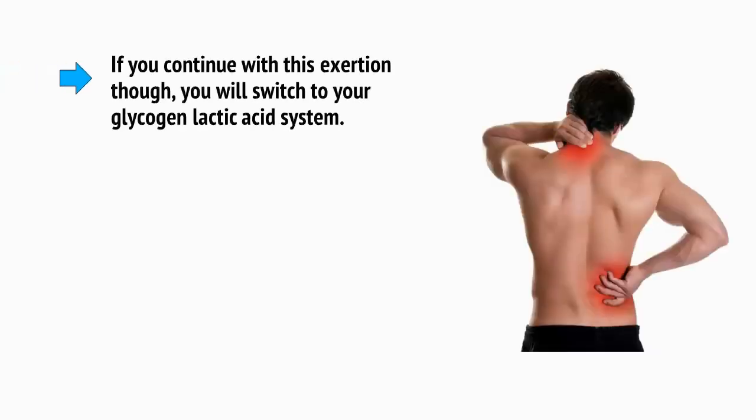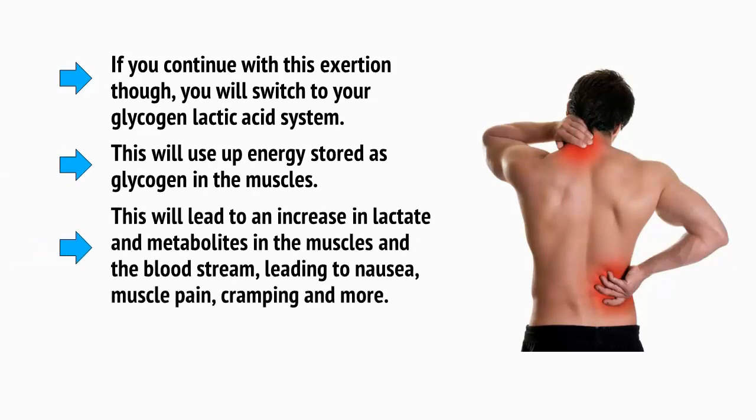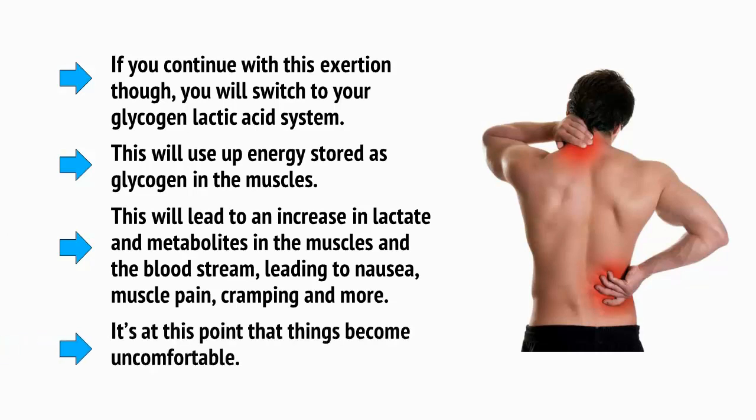So, if you head outside and start jogging, you'll notice that, at first, you don't need to gasp for breath in order to maintain your speed, and your heart rate doesn't immediately go crazy. That's because you're using your ATP-CP system. If you continue with this exertion, though, you'll switch to your glycogen lactic acid system. This will use up energy stored as glycogen in the muscles. This will lead to an increase in lactate and metabolites in the muscles and the bloodstream, leading to nausea, muscle pain, cramping, and more. It's at this point that things become uncomfortable.